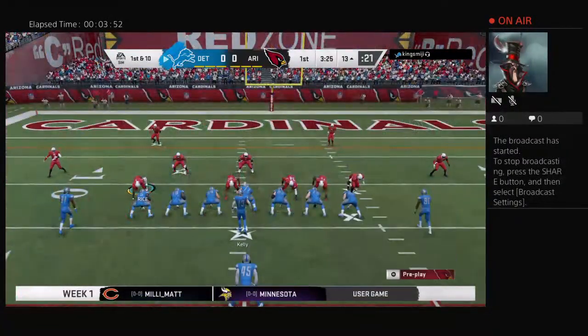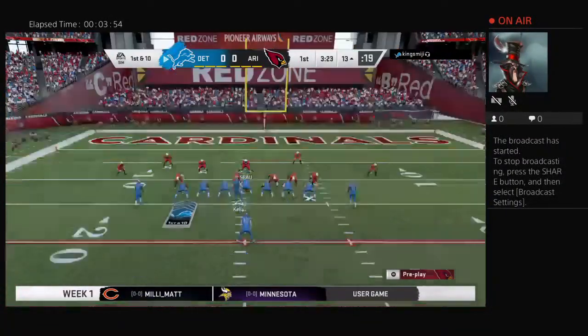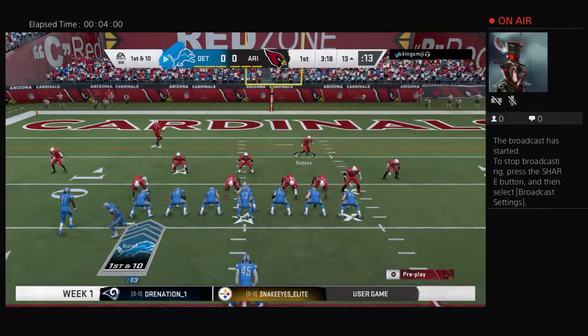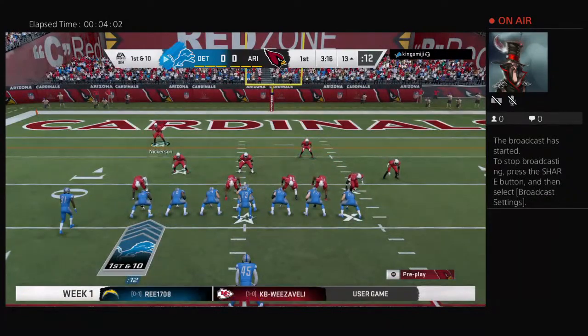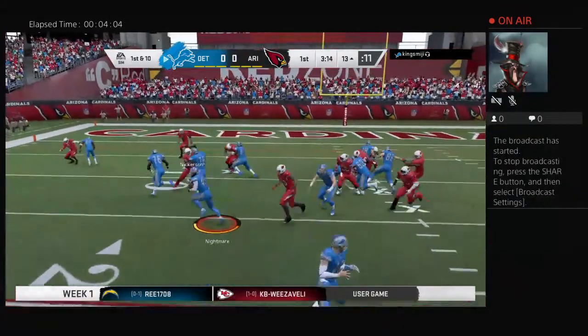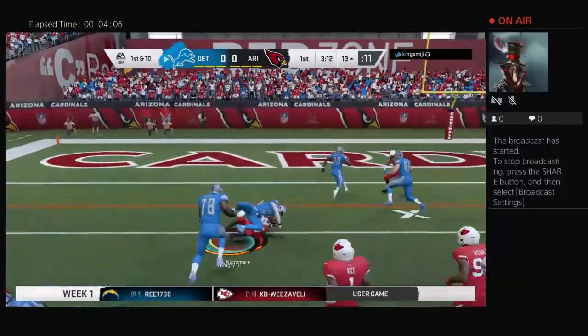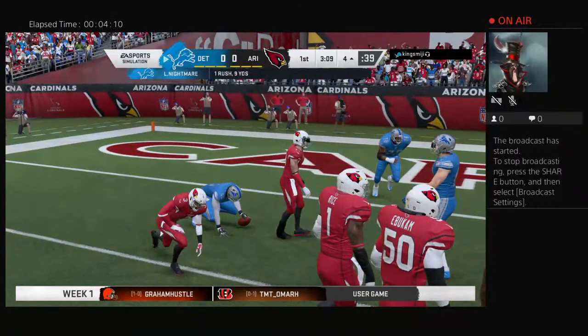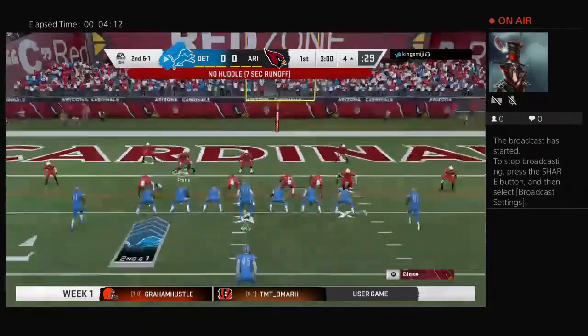Now a first carry for their fullback. And this will leave them a yard short. Nice pickup of 9 yards on first down.